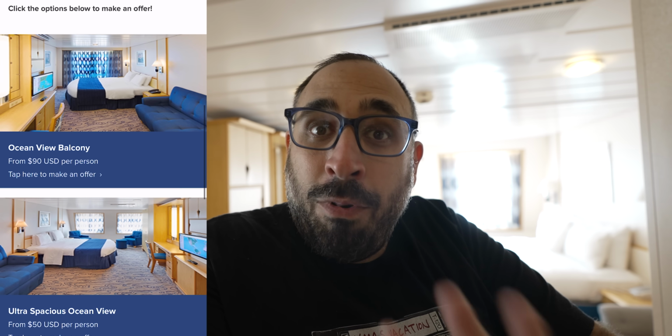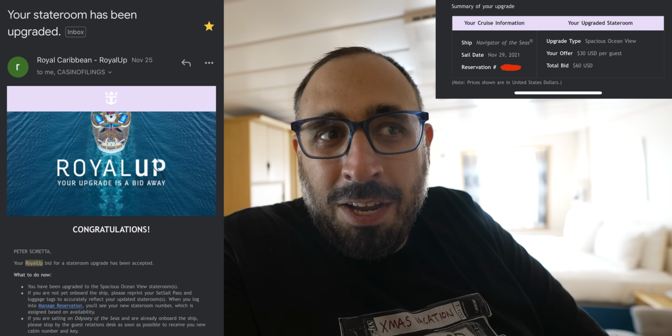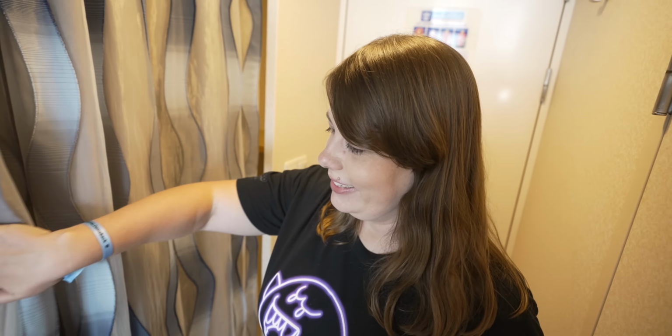I did place some bids in for the Royal Up program, and last week we were alerted that we got upgraded to a spacious ocean view room. I just had assumed that that was a normal ocean view, but apparently this is a bigger than normal ocean view because what is behind this curtain is kind of strange. What is behind these curtains?